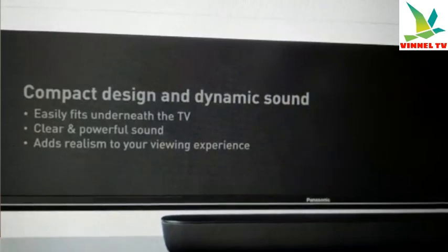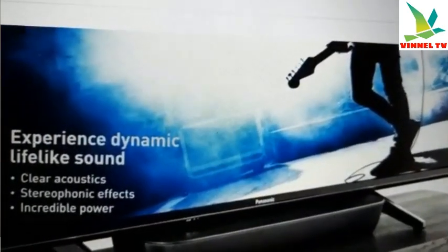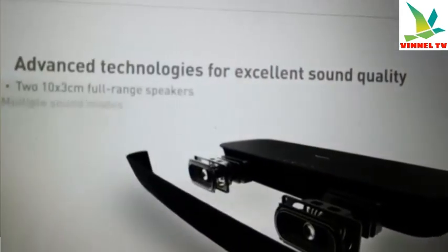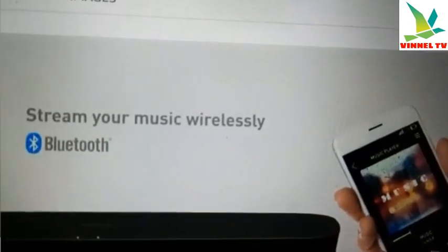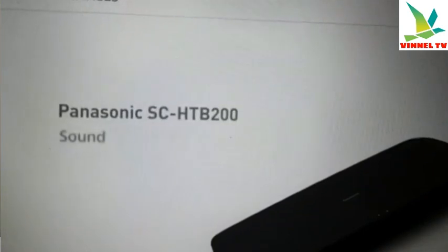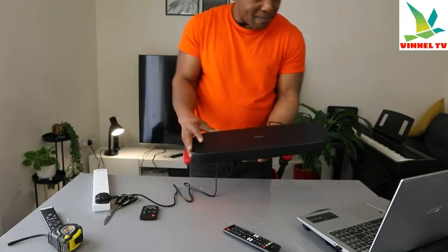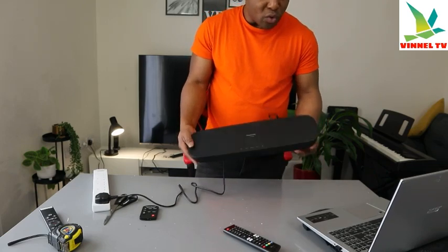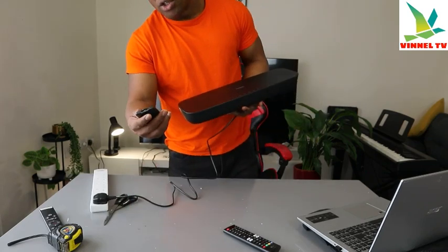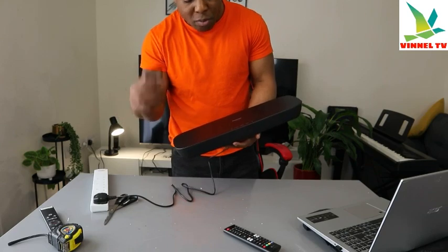It's Bluetooth 2.1 plus EDR, boasting 80 watts of dynamic audio power with two full range speakers and DTS Digital Surround combined with Panasonic technology to deliver a clear acoustic stereophonic effect and incredible power. It has an H.BASS function, reinforcing the low frequency for amazing bass force from such a compact system. The sound mode lets you optimize audio settings depending on what you want to watch. You can select the sound using the remote control to change it from cinema to music.